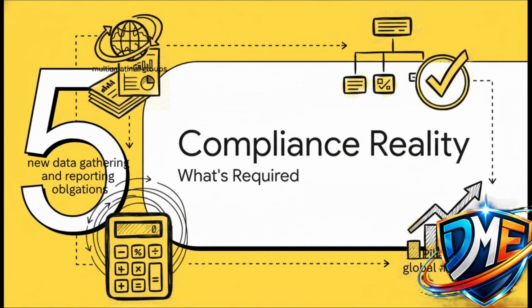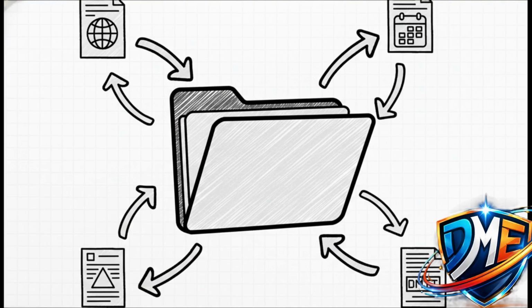As you can imagine, complying with a framework this comprehensive is a lot more than just a new calculation. It involves a huge amount of new data gathering and reporting for these multinational groups. Yeah, the new administrative burden here is pretty substantial. Companies in scope now have to file a super detailed GLOBE Information Return, or GIR. On top of that, they'll need to submit annual notifications and maybe even file totally separate tax returns just to handle their liabilities under this new system.